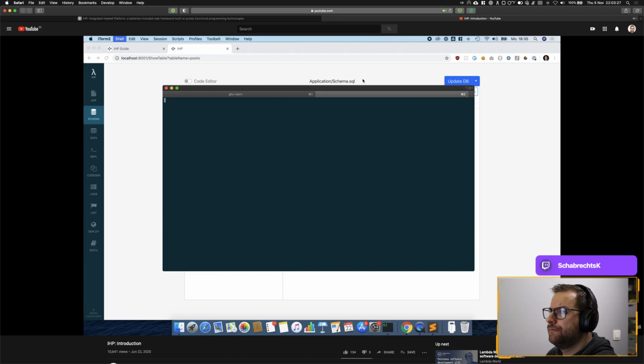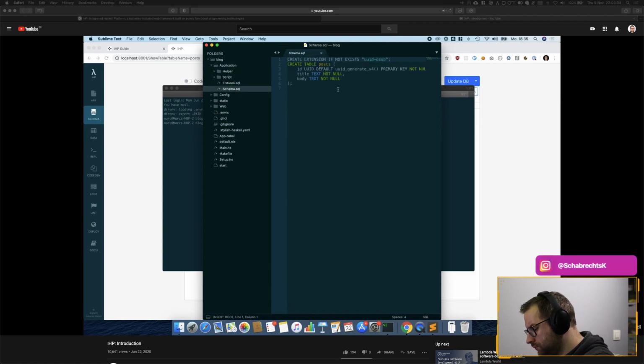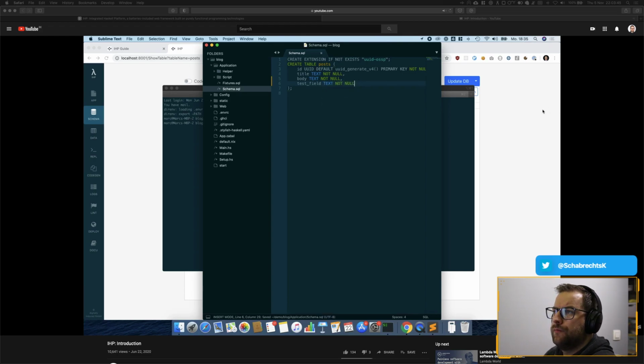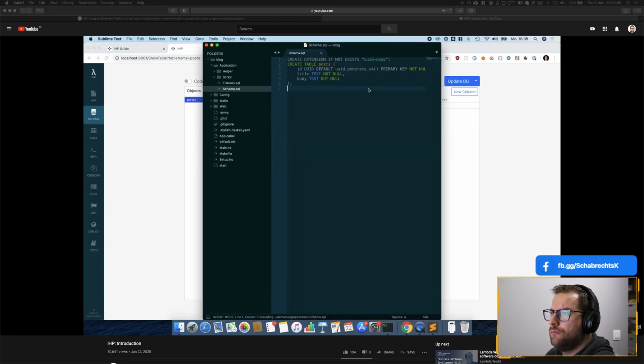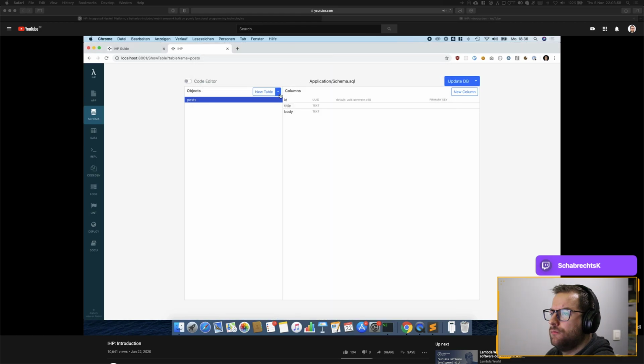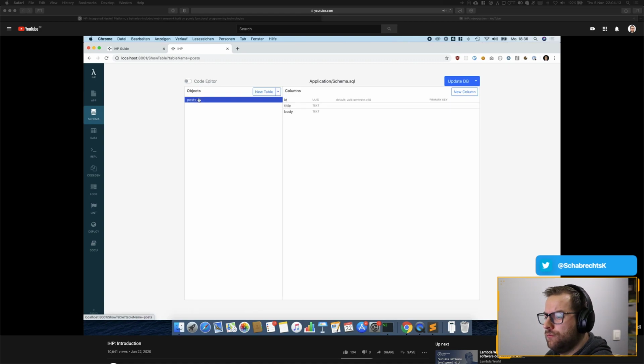So let's quickly take a look at that file. And here we can see that the schema.sql is basically just a list of create table statements. And when we make changes to this file like this, we can, when we reload the page, see that it's basically just editing the same thing. So when we now delete this column over here, it's also gone over in the text editor because it's actually just an editor on top of the text file over here. We can also use the toggle over here to switch to the code editor mode when we want to do that from the browser. So now we can use this to basically generate a first controller.